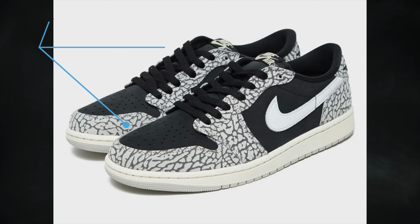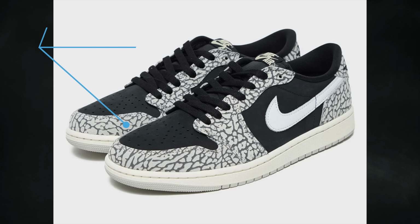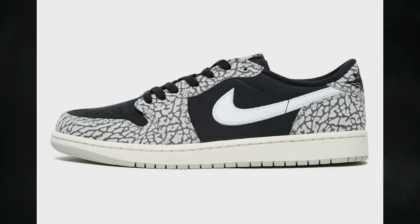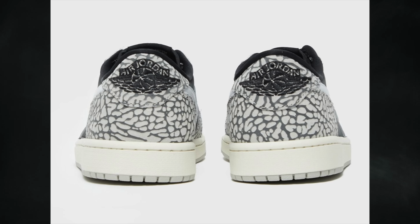In my opinion, this is one of the nicer pairs dropping this month. It's the Air Jordan 1 Low OG Black Cement. Now, I actually like these better than the white cement Air Jordan 1 High OG that dropped. Typically, I favor the highs over the lows. I just feel like these were executed so much better. And the official colorway is black, muslin, tech gray, white, and cement. They're currently scheduled to release on June 23rd. The retail price for men's sizing is $140, while grade school sizing will cost you $120.